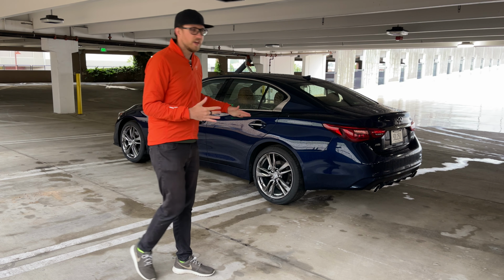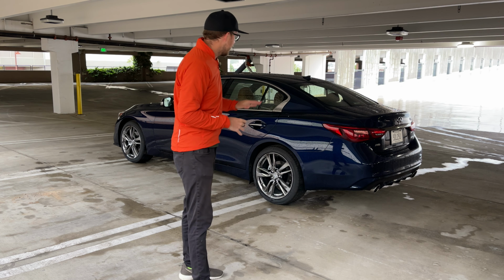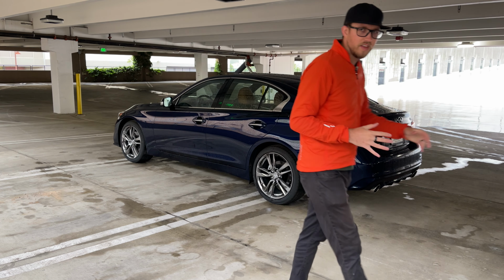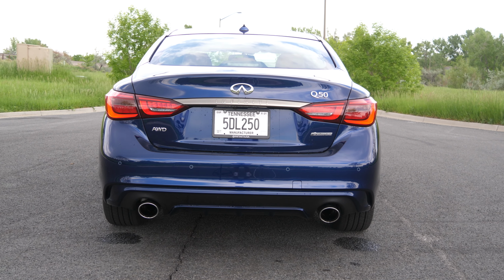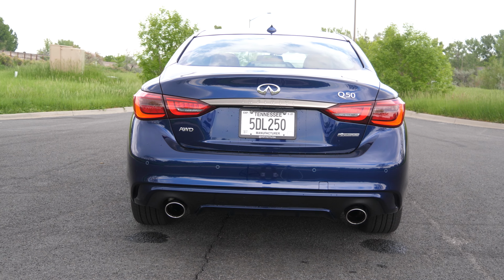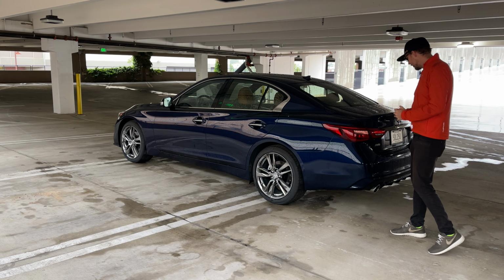Coming around back, you have a nice little slope in the trunk, which is actually a fairly small trunk, and the rear lights, the tail lights, they're actually one of my least favorite features. I think they have not aged super well. They're a bit too bulbous as you get out, and just not very crisp and LED-like.